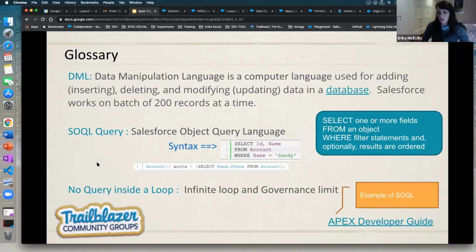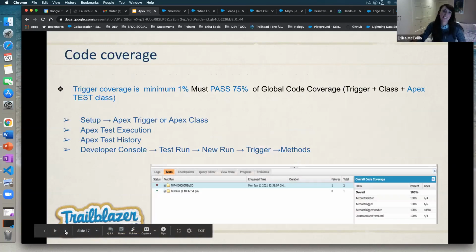We use it a lot on the triggers. And one thing we will hear a lot is you cannot have a query inside a loop. Otherwise, you will hit an infinite loop and the governor limit. So this is, again, in the PD1 exam. Basically, what they mean is that you first need to create your loop, and then you say, I'm looking for that record. Otherwise, it goes into the infinite. So this is all about when you're looking for data: DML, SOQL, and query. All of those go together, hand in hand.